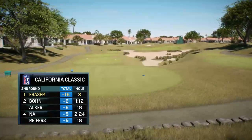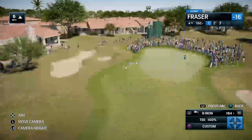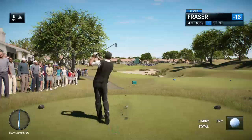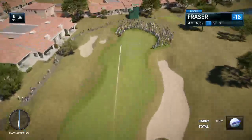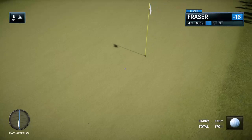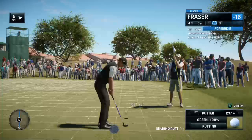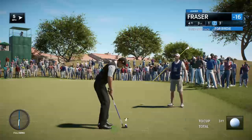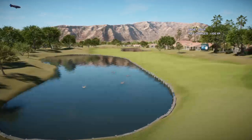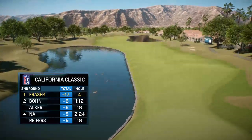Now to the fourth, 192 yards and a pretty tough hole location here today. Well, that is an exceptional shot on the green and in position for a birdie. Yeah, it's a formality now. Setting himself up for a good weekend, the wily golf instructor makes his birdie.